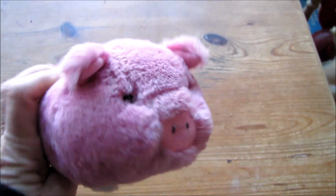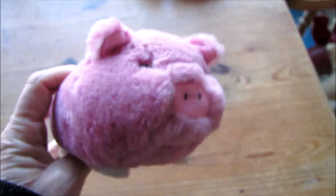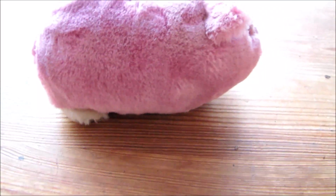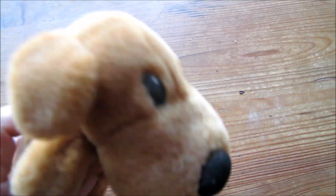So some of the other soft toys, I've already told you about Basil the Rat. So there's him. We have another pig. I kept this one because he's just really cute. He's a very squishy pig, almost like a Cooney type pig. So there's him with his little feet. There's a little dog that I believe came in a mug. So there's him.